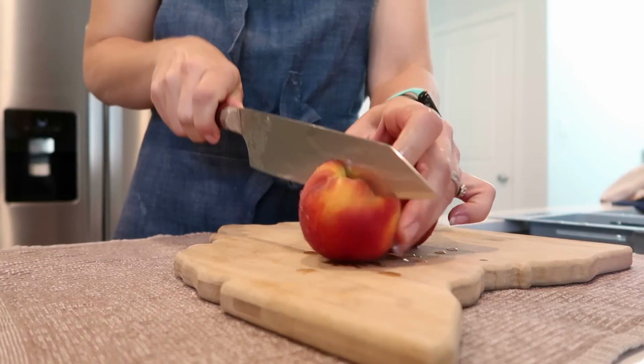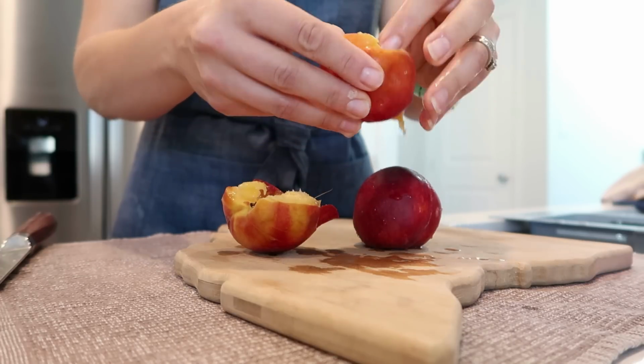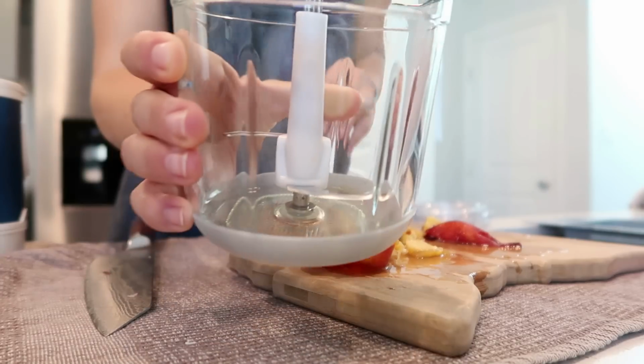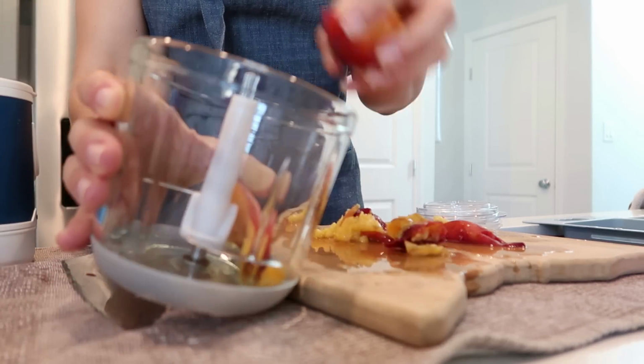I am not joking when I say this is one of the best breakfasts I've ever made here at home. And my peaches were real mushy and the seeds were so hard to get out of the pits. So it was an epic fail showing you some really cute peaches, but it doesn't really matter because I decided to blend them up with the applesauce.